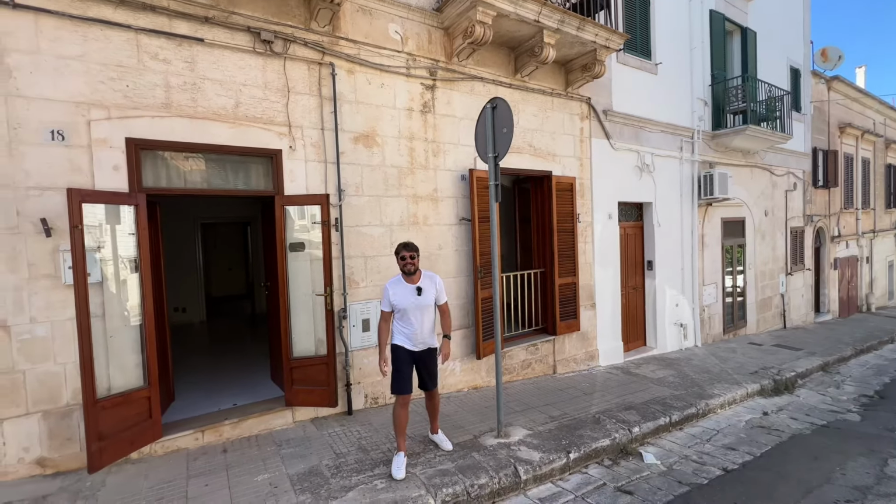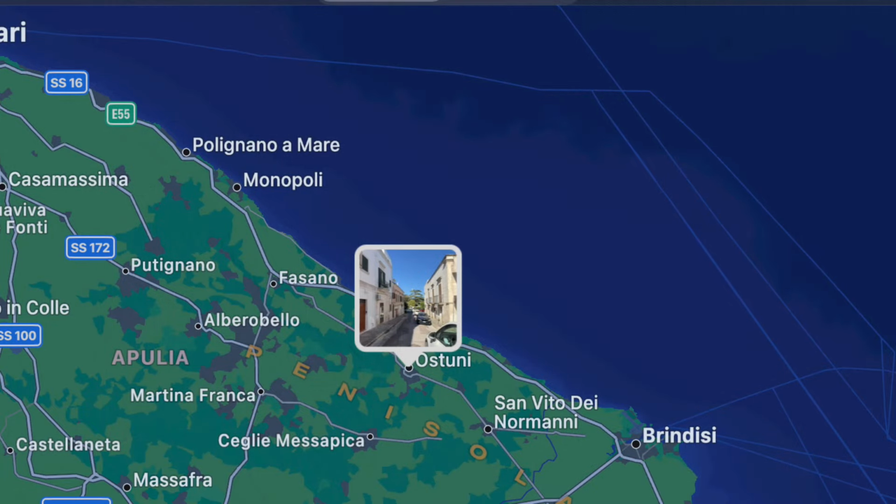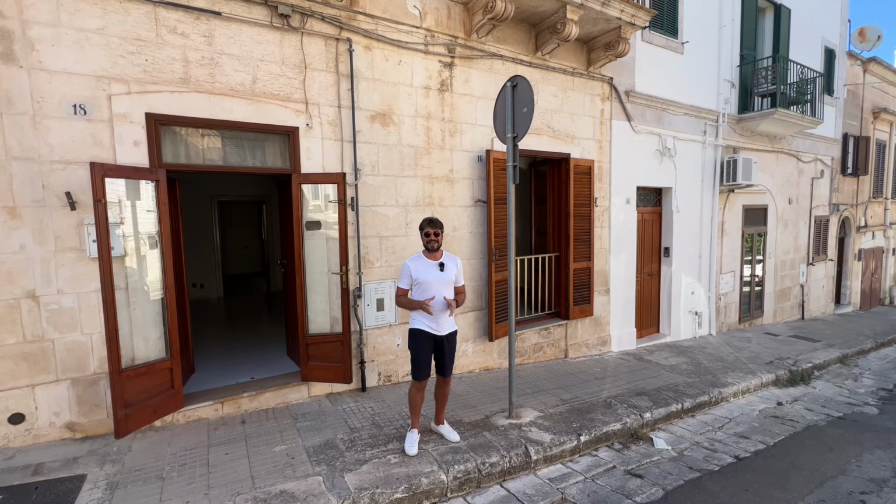Hello there, here we are in the beautiful region of Puglia. Today we're in the heart of Ostuni, a very well-known town by now. Everyone's kind of heard of Ostuni.